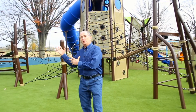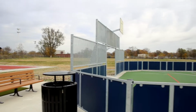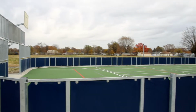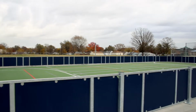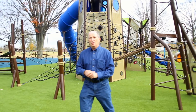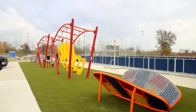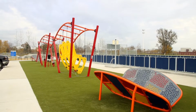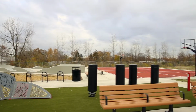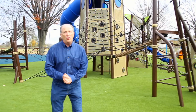As we move to the north of the park, we've introduced a multi-use game area. It is the first one in the state of Indiana, and on this multi-use game area, or MUGA court, you can play basketball, futsal, pickleball, volleyball, all within one play zone area. We also have a youth challenge course that almost has a ninja feeling to it, that a youth can test their physical skills as they maneuver through the various obstacles. And then at the very end, we have a triple threat pump track for our skateboarders and bikers. As well, we've introduced a full-size basketball court into the project.